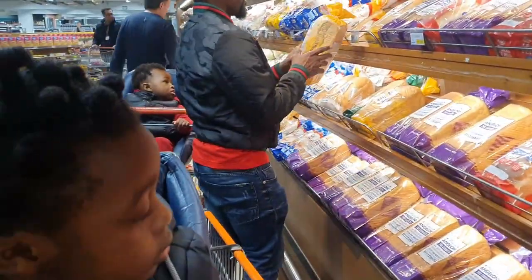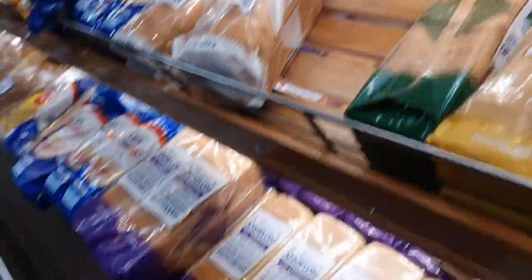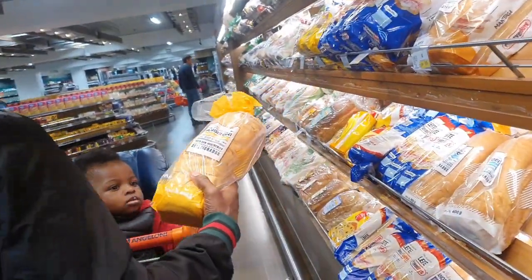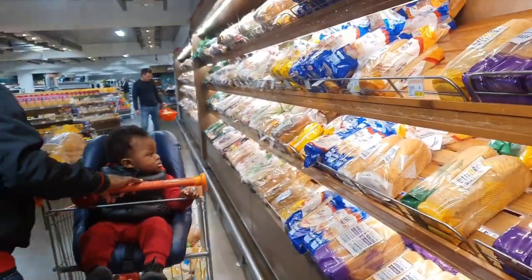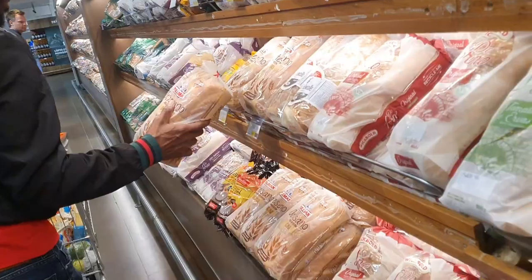Okay, all right, so here we have bread. My boys love the bread. So here, we have 6, we have 7. So we're just going to go for any one. The one that we usually eat is sold at a bakery close to the house, but since we're here, we're just going to get any one. It's not really easy to get everything from there.